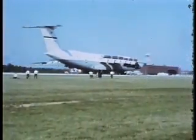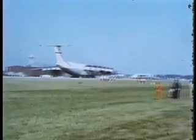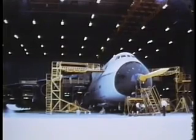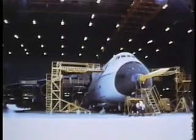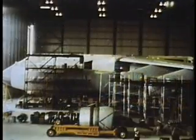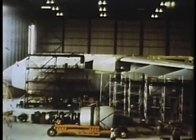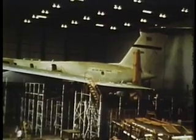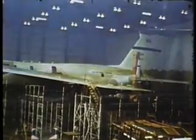The C-5 is big, all right, but it's part of something much bigger. It is a military air transport system, a fleet of giant transports backed up by the trained people and ground support equipment necessary to carry out this nation's peacekeeping and combat airlift responsibilities around the world.